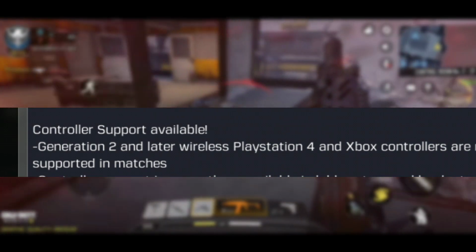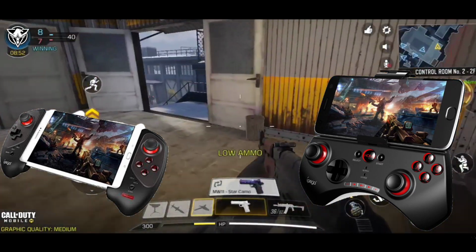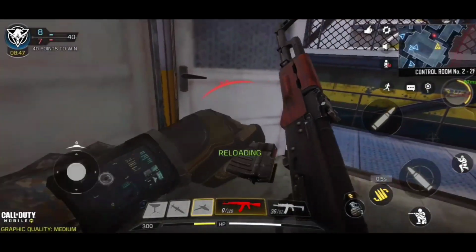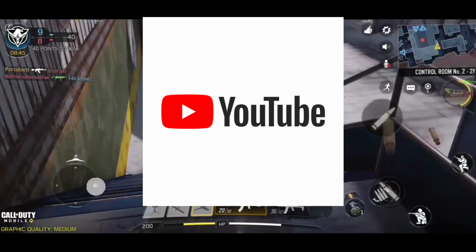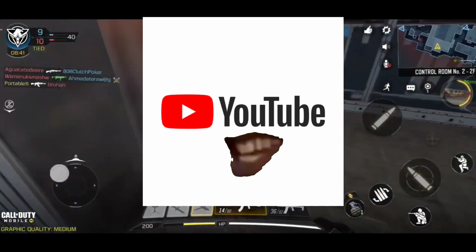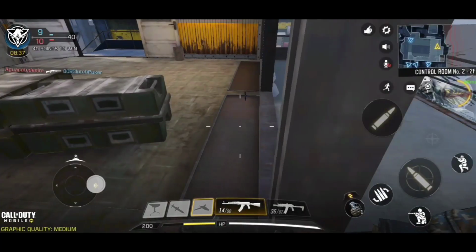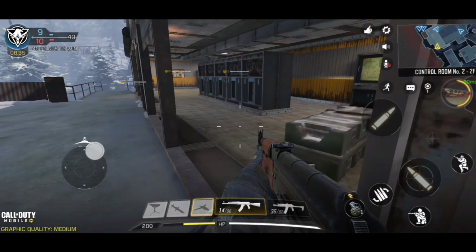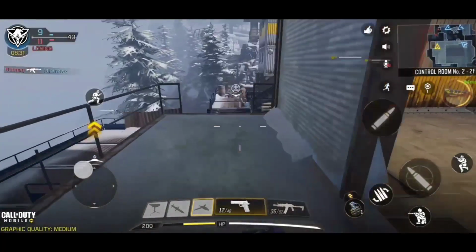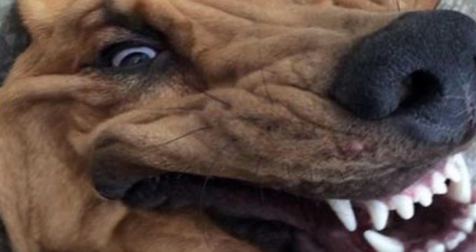I also saw something online that most of our mobile Bluetooth pads are considered to be second gen pads, or Generation 2 pads, but I also saw that on YouTube, so take that with a bucket of salt. And after seeing that YouTube video and the update message, I was like, finally going to play this game with a controller. I had the biggest smile ever. Oh god, my smile was so big.